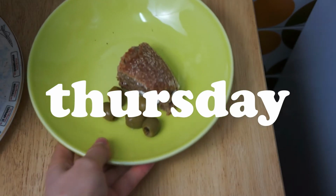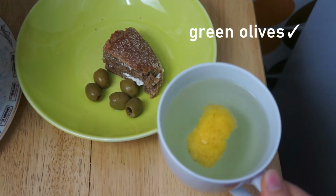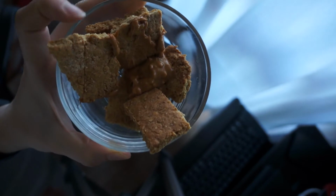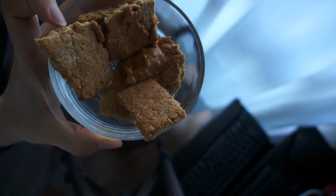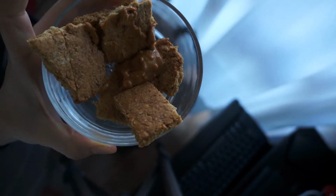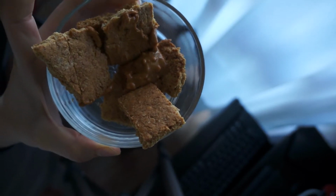Breakfast was bread with cream cheese and the last green olives. For lunch, we are going to eat the same thing that we did yesterday. So, fish stick with rice, with peas and carrots. For dessert, I'm going to be eating 2 kiwis. Okay, as a snack, I'm going to eat these sourdough crackers with a bit of peanut butter.